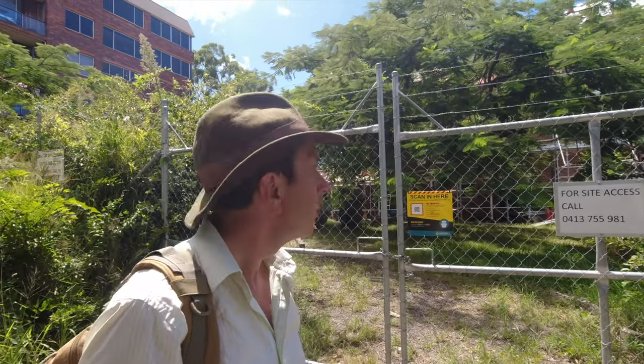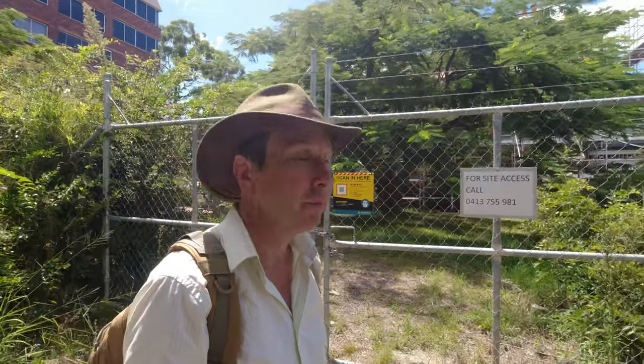This is the back of Lamb House. You can see the work going on there. Thank heavens a fire didn't accidentally rip through this before they were able to save it.